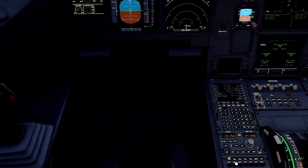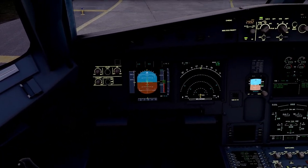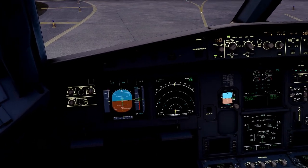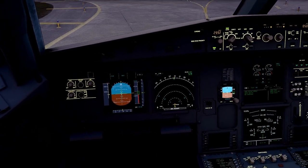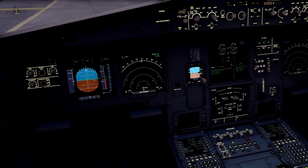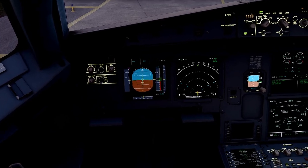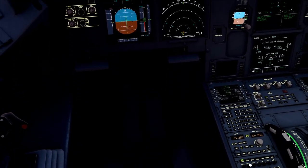Flight control check. Full up. Full down. Neutral. Full left. Full right. Neutral.